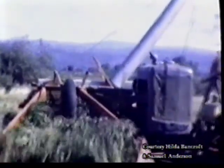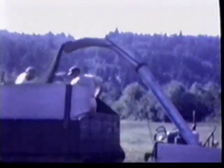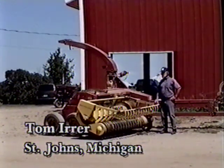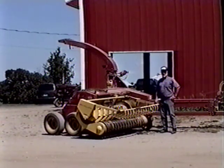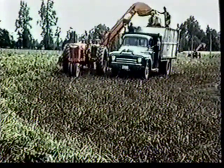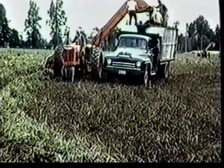So that was the first year that the mint was chopped, of course, with a hay chopper, and that was a big move too. Probably about 1945 or so, they began using these choppers instead of the old hay loaders. This machine probably replaced three or four men out in the field. Now, some growers still felt you needed to get up there and be sure the load was leveled and packed, and so they would still do some of that.